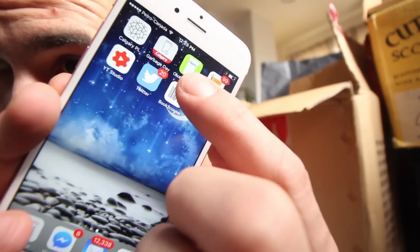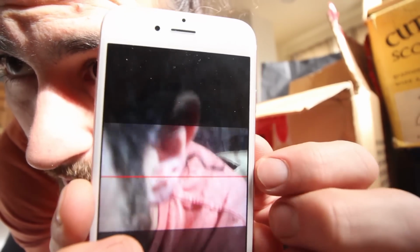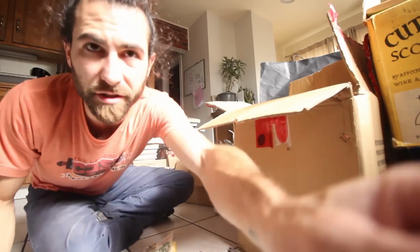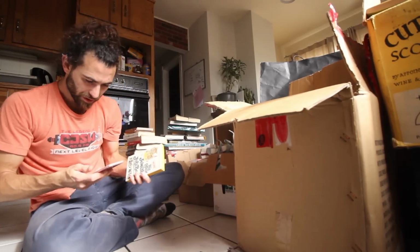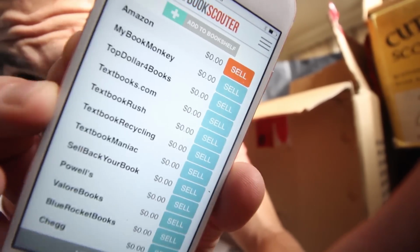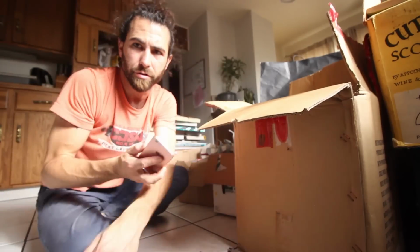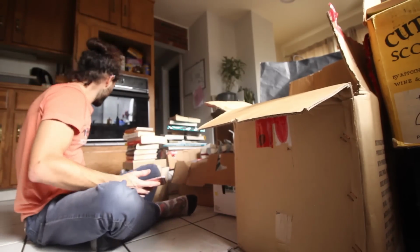So this is what we're using. The Bookscouter app and scan barcode. Unfortunately, some of these don't have a barcode, so I'm going to have to put it in manually. It comes up right away at $0 across the board. Lowest price on Amazon, $4. So I certainly could try and sell them on Amazon, but that's not efficient.